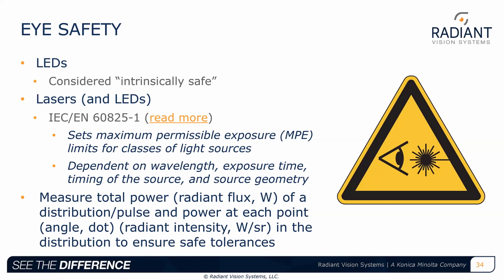LEDs are generally considered to be intrinsically safe. They're governed by the same safety standards as lasers, but their power can be higher while remaining within a safe classification. Lasers are regulated by IEC, or EN 60825-1, which sets the maximum permissible exposure limits for different classes of sources. Manufacturers may further restrict their tolerances to specify classes of light sources for internal requirements. A laser's class is dependent on its wavelength, exposure time, timing of source, and its emission geometry. Ensuring lasers and LEDs meet minimum tolerances and do not exceed maximum tolerances for output requires the evaluation of these sources on a total output of distribution and power at each point across the entire distribution field.